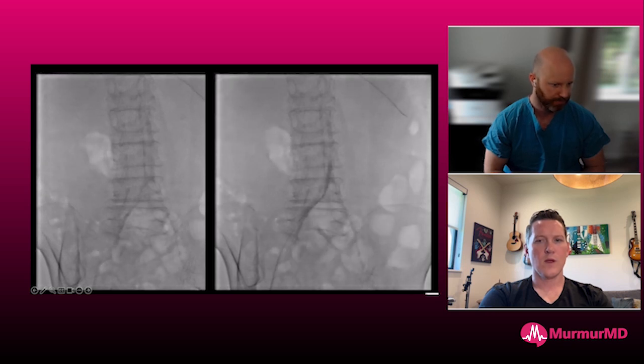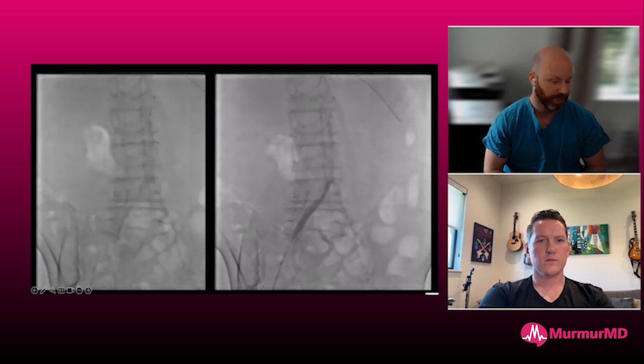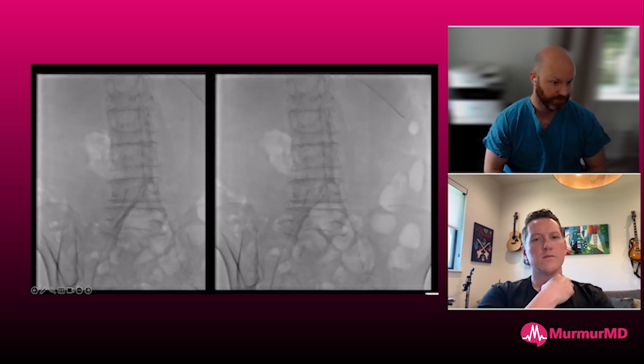But we rarely use those anymore. We used to, but I just found that they weren't really doing anything. And really, I think revascularization or alternative access, whether that's axillary or otherwise, is sort of our mainstay now. So in this case, we just went forward with revascularization. We performed intravascular imaging.